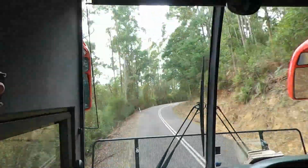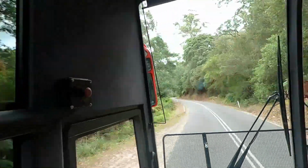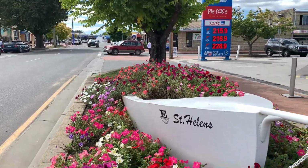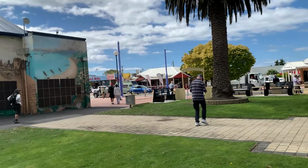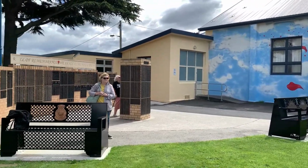That was about an hour 40 drive, and then we arrived at St Helens. Nothing to rave about. We stopped there for about 1:15. You could have your lunch. So, no, nothing to rave about there. There's nothing fancy. Obviously we were only there for very limited time, so we really didn't have an opportunity to do much. And then we drove here. So that was it for the day.